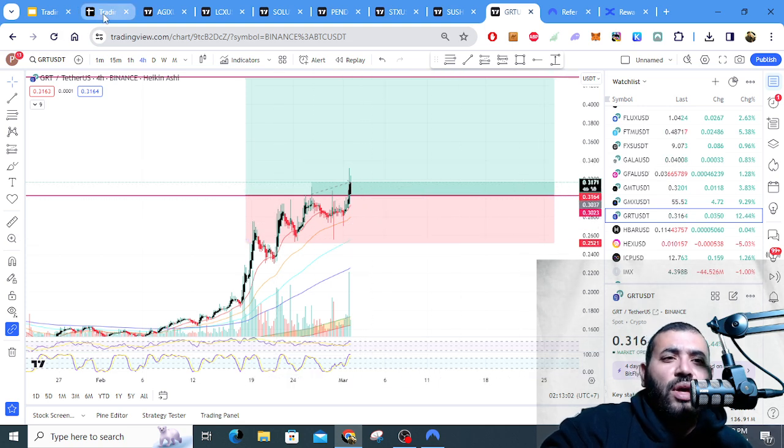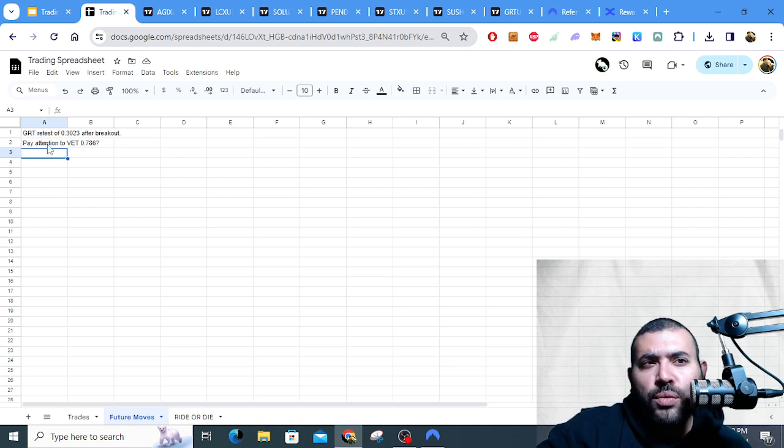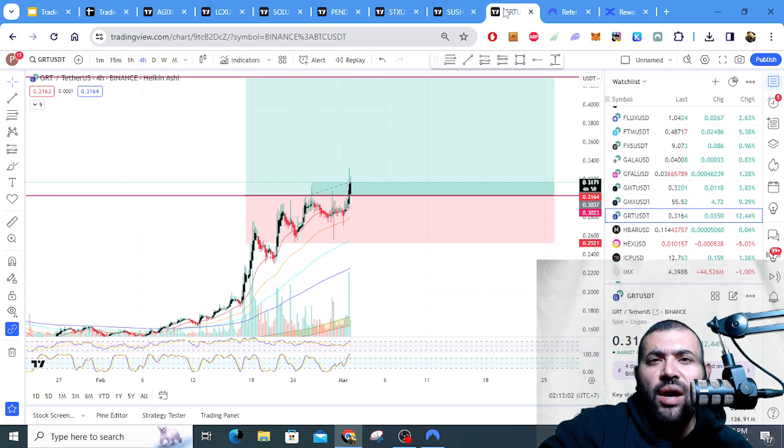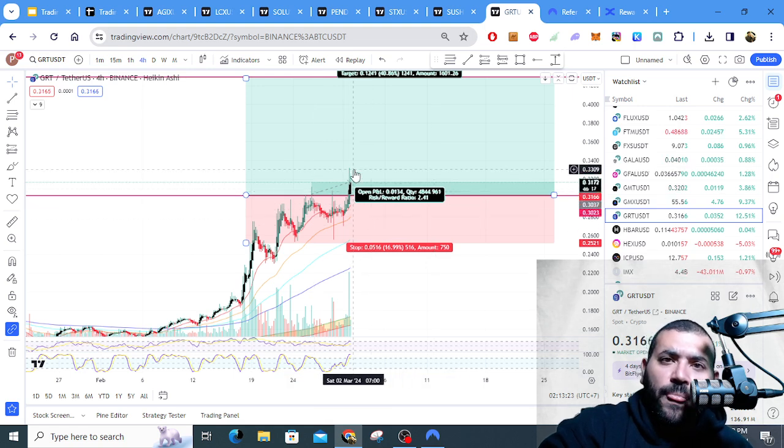And here's another tab. This is just for my own personal notes. I put these 2 in here yesterday. So GRT retest of 30.23 cents after a breakout. That's this pink line right here. So we've broken out.